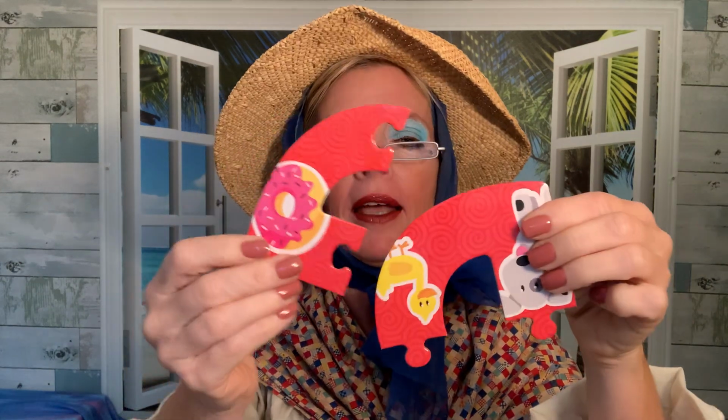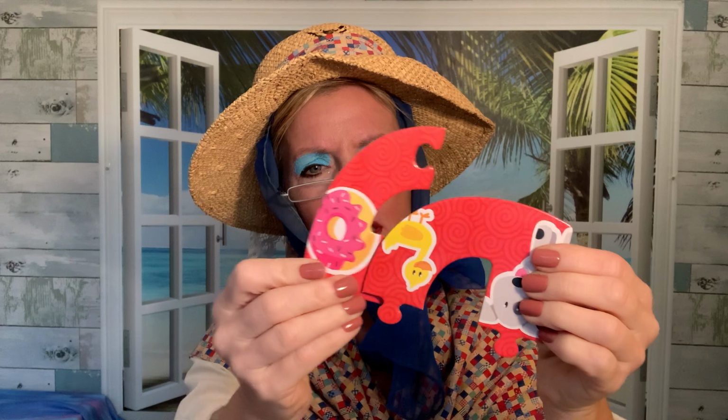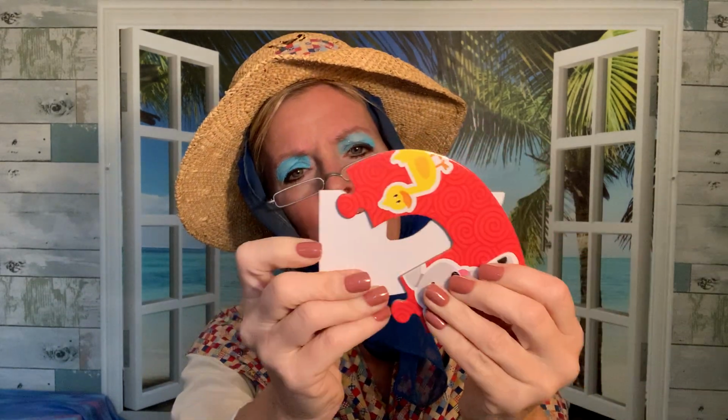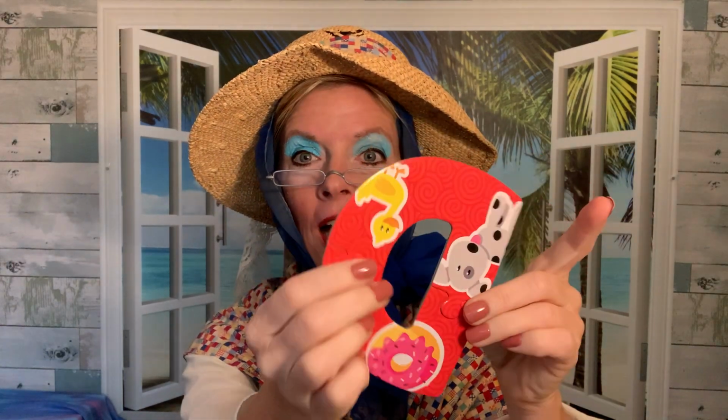And, oh, wait a minute. You know what? This one and this one both look like puzzle pieces. Do you think they go together? Let's try. That's not right. Wait a minute. Look! They did go together! Ta-da!